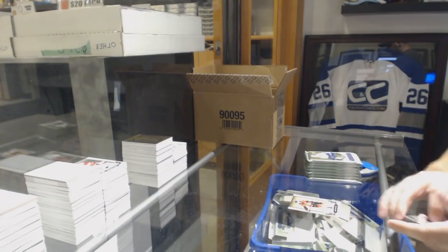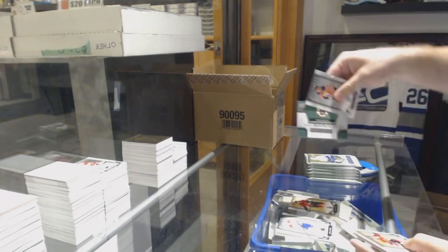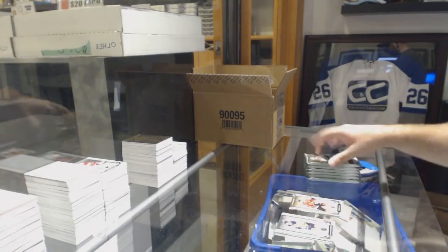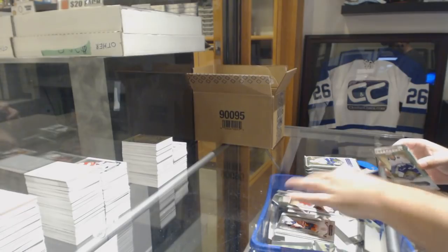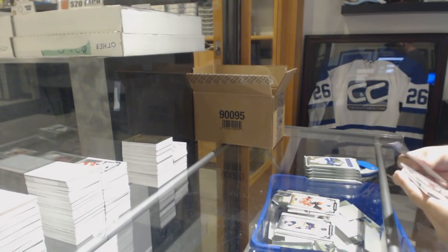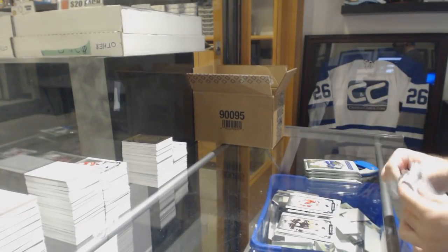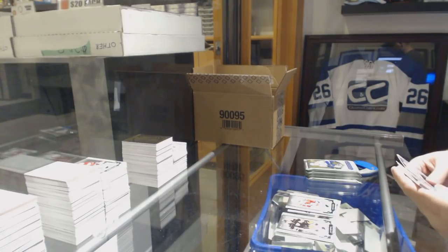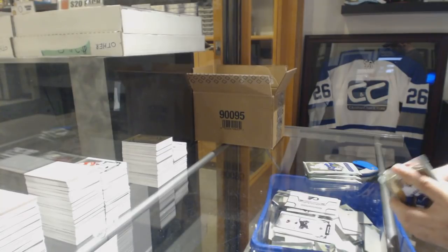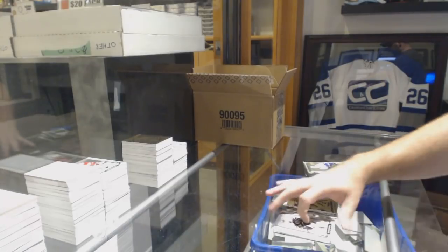We've got a $6.99 of Carlson. Emerald Rookie Redemption, Boston Bruins. And a Patrick Kane to $6.99 base. $99 Dylan Larkin. Philadelphia Flyers Rookie Redemption. Auto of Pekka Rinne.